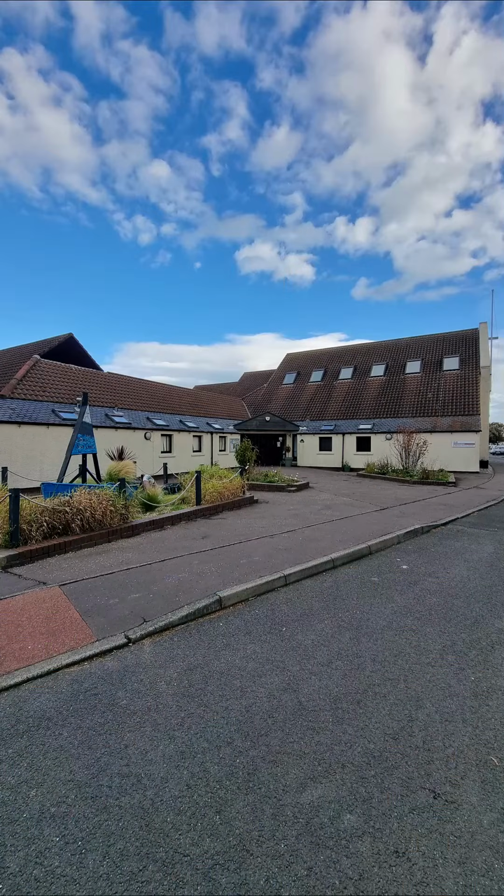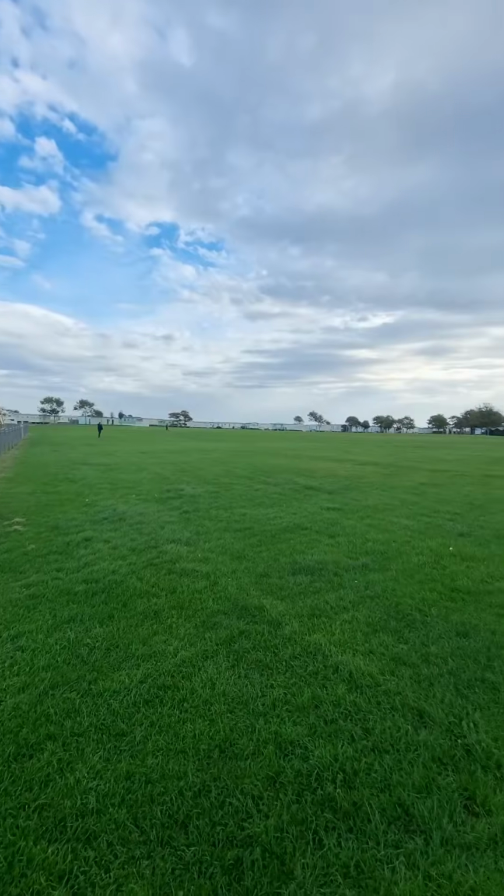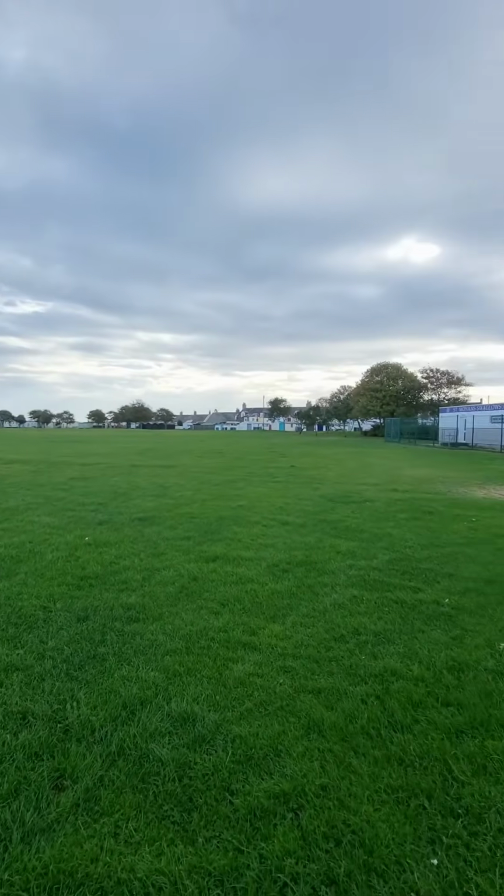Let's talk about education. Local primary school here. You've got your own local primary school here. Really good village community as well. Across from the primary school, you've got the kids' play park, and then you've got the football fields, open fields as well, where the St Monans Swallows train. That's the local football team. It's a real vibrant, active community here.